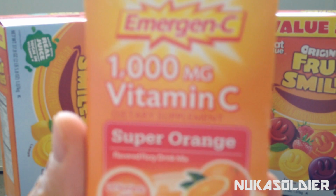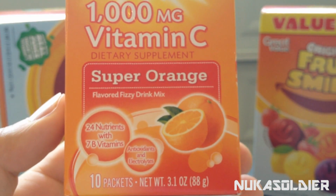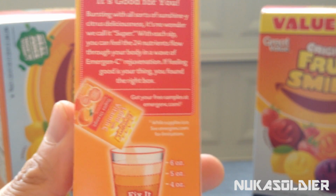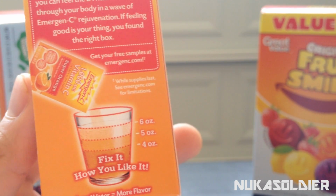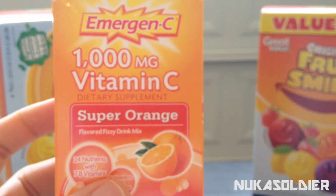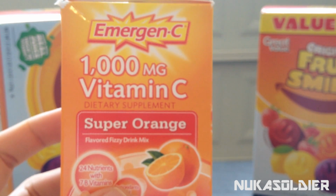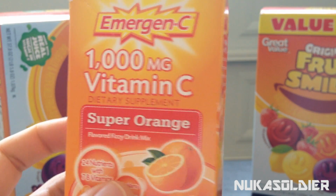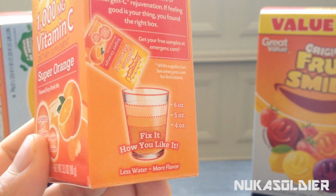Emergen-C carries with it 1,000 milligrams of vitamin C per packet. If you never had Emergen-C before, it's pretty much just a packet of powder mix that you pour into a cup of water and you stir it. I wouldn't really recommend pouring this into a bottled water. I know when stuff hits the fan, that's pretty much what you're going to be drinking out of is bottled water. Make sure you save yourself a couple of cups so you can actually stir it in there because if you shake this up, then you're probably going to create a big fizzy explosion of some sort.